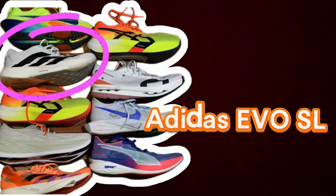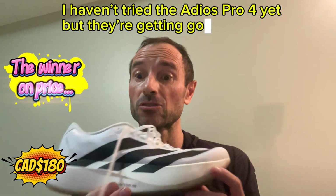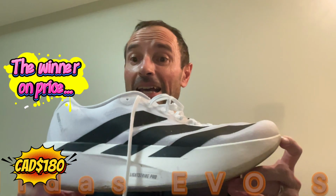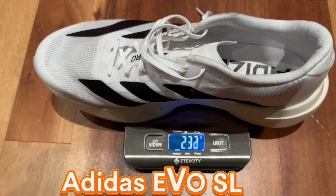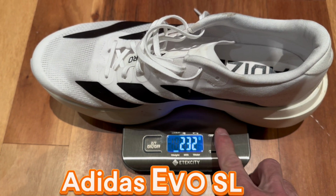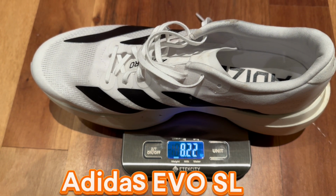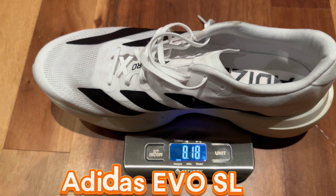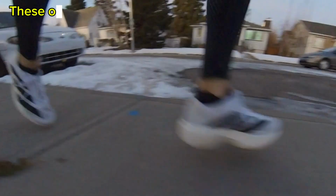And then we have a couple of surprise entrants, which it would be remiss of me not to talk about. So the first one is the Adidas Adios Evo SL. It's a very lightweight shoe for what it does, and I would expect a lot of people would run a half marathon in this, which is very fast. I wasn't the biggest fan on the first run that I did in these.